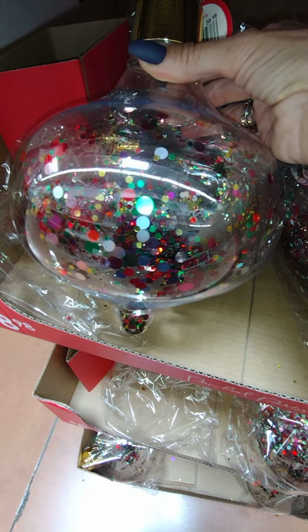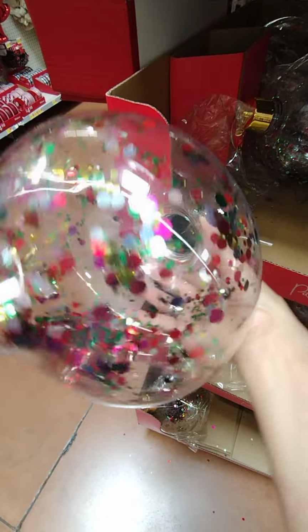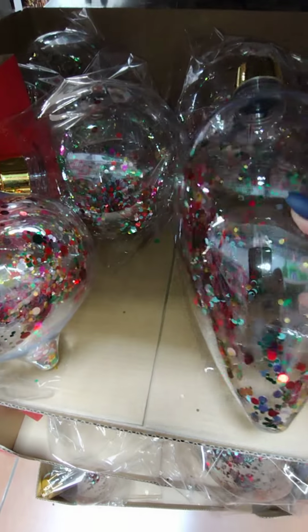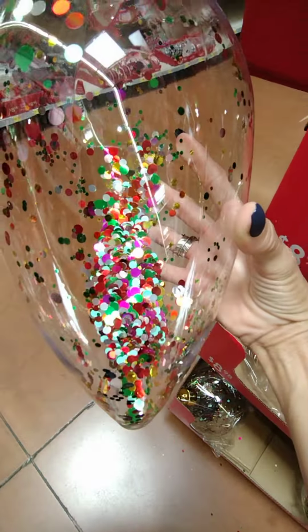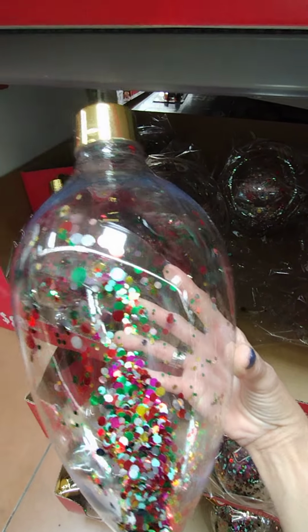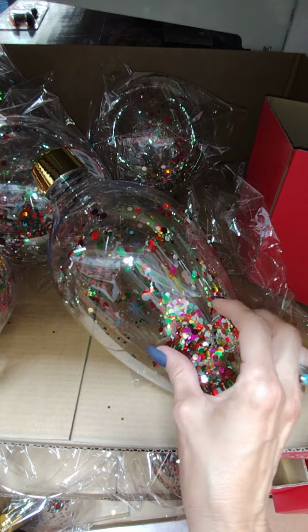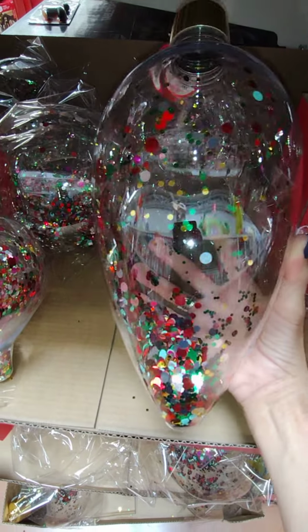Look at these ornaments. These are jumbo confetti ornaments, y'all. A wonderful $8.98. There's one design. There's another design. Wow, this is fun. Every year they get new stuff. Every year they get new Christmas items. You guys. This is very nice. Very, very nice.